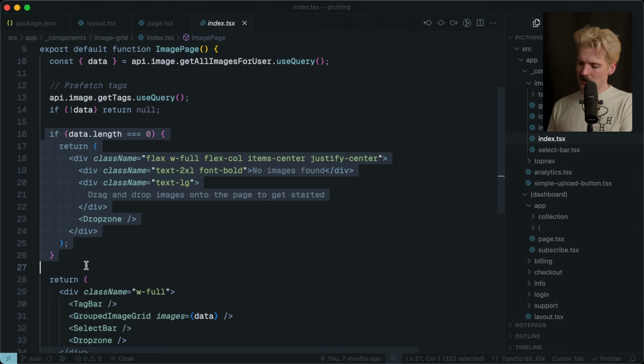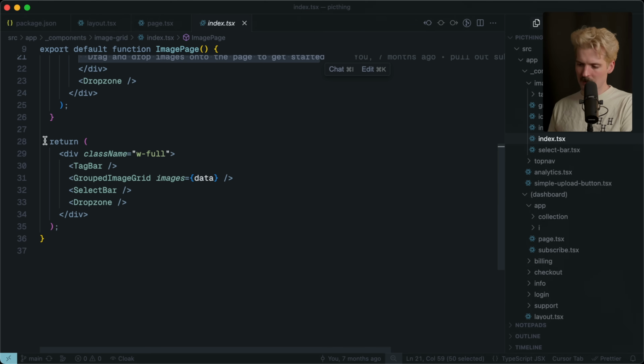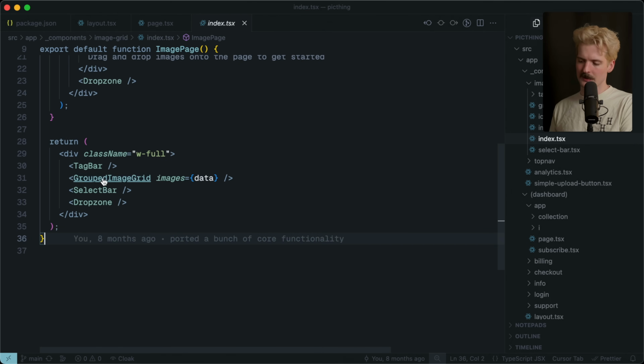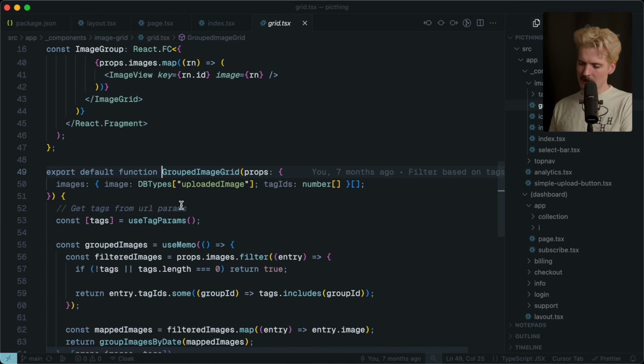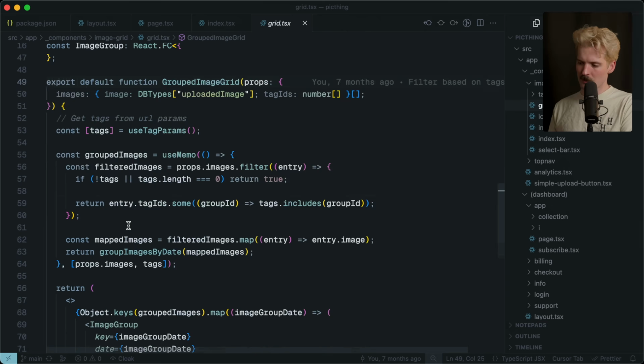Then if you don't have any images, I give you the little info, drag and drop images onto the page to get started. Otherwise, you get the actual content. You go to grouped image grid, takes in the images, grabs the tag params, and it renders the image groups.